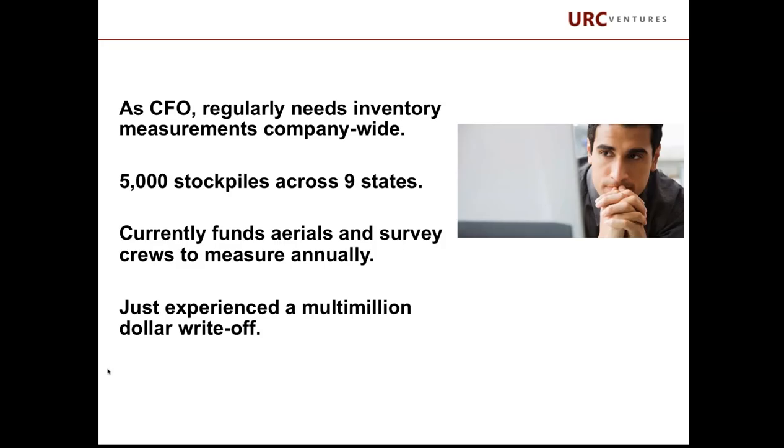The challenge that most materials companies face around the world, and if folks are surveyors on the call, have been in the measurement industry, at some point in your career you've been asked to measure a stockpile. It's very important to these companies. It's their inventory. You know, it's their shoebox. It's their box of cereal. It's their product that they're moving that they have to have an accurate count of. And it's very challenging for these companies, especially the larger companies.